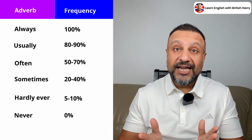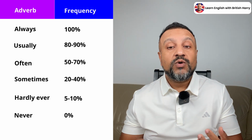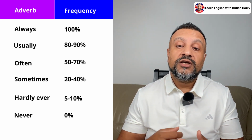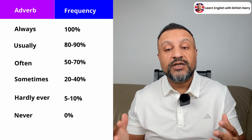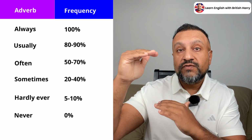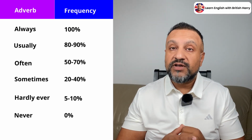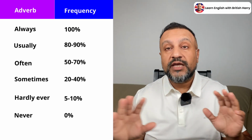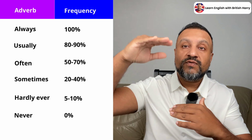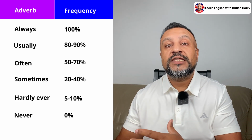You can have many adverbs. These are just some common adverbs. So we have always, usually, often, sometimes, hardly ever, never. And this shows you the percentage of frequency. So always, something you do all the time. Never, 0%, something you never do. And the other ones fall between, a range that you can have fun with, you can play with these words.